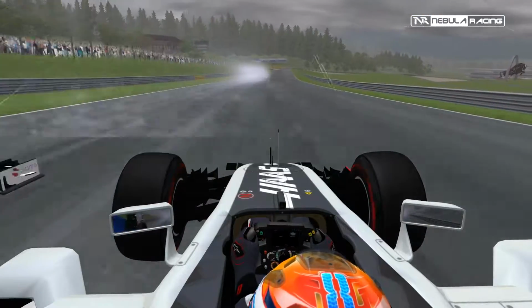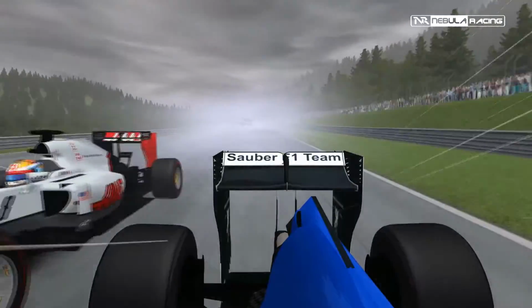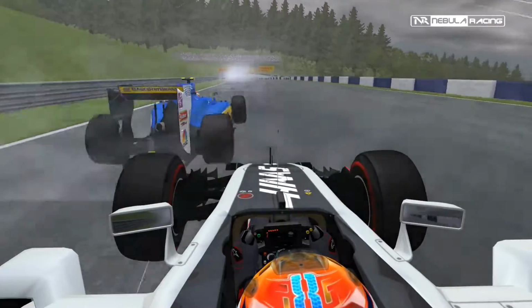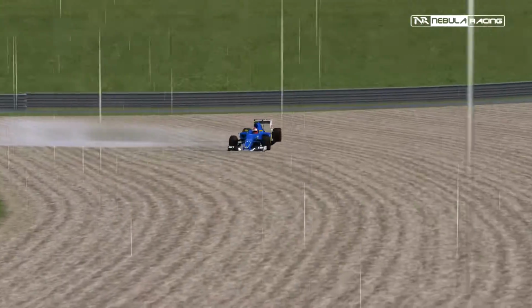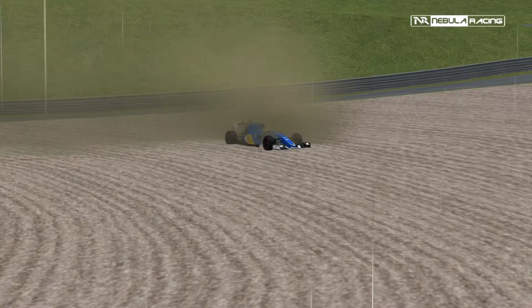Carpenter was now running second and being pressured by Hebsgaard. The Sauber pulled ahead on the run down toward turn 3, but once again there was contact, and Hebsgaard ended up in the gravel and down several positions.